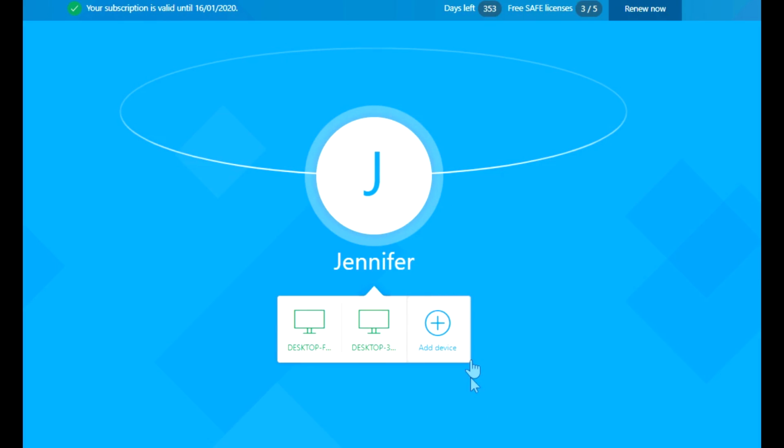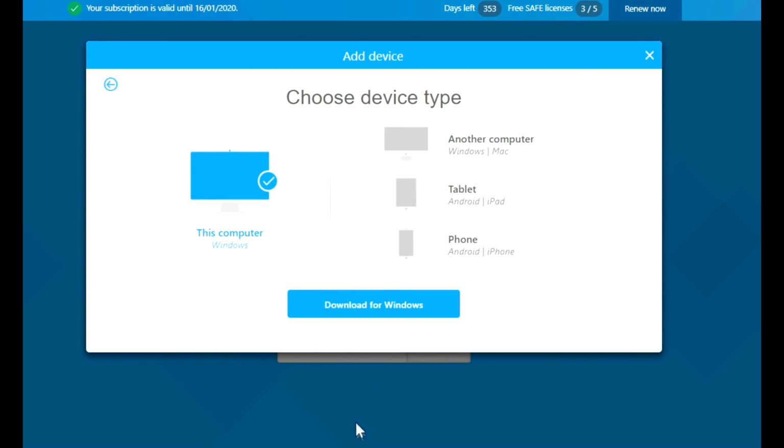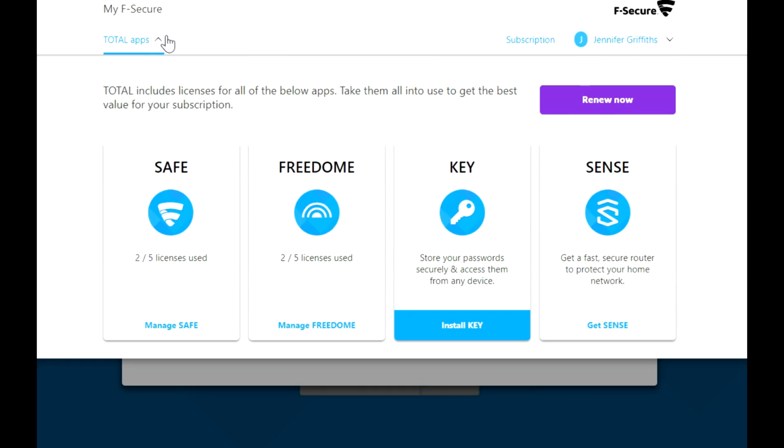But if you're setting up a new device, you click on where it says add new device. You can choose, is it my device, is it a child's device or someone else's. You press continue. Do you want it on this PC, or is it going to go on another device like a tablet or whatever? Then you click download for Windows. Once it's downloaded, you just run the setup and it installs pretty much automatically with a few next buttons and so forth.